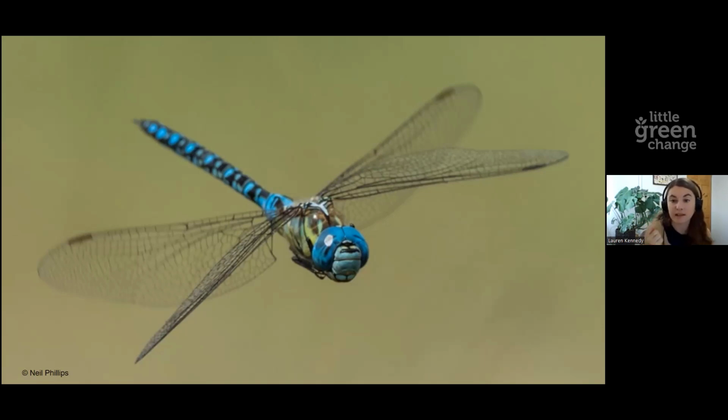Thanks to these wings and that incredible eyesight, they have a 95% success rate of catching their dinner, which actually makes them the most successful hunters in the world. That's out of all of our hunting mammals. These are the most effective predators in the world.